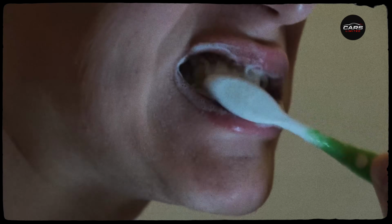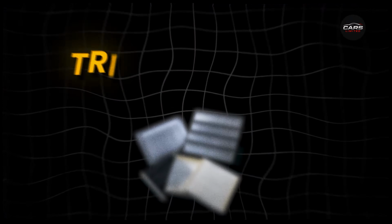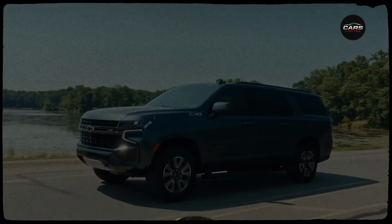It's like brushing your teeth. Skip it long enough and you'll pay for it. Trick number 5, change your cabin air filter. Not for you, for your car.